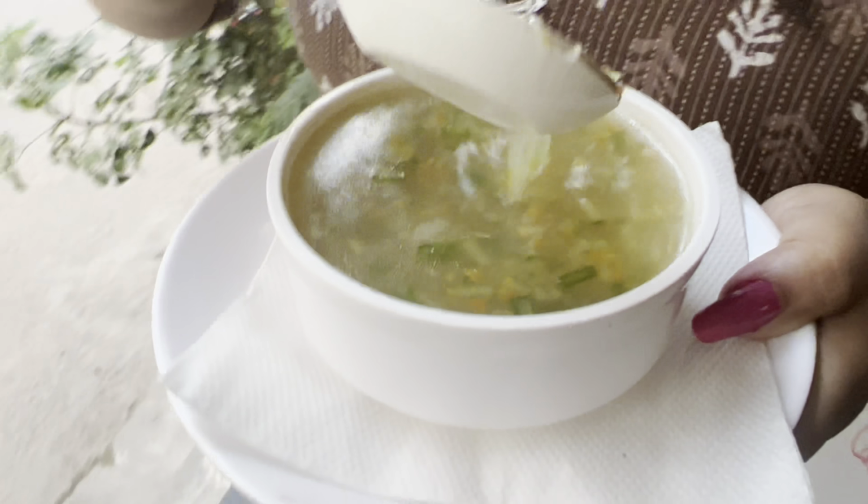Perfect. But I would have liked it if it was non-veg. It had some chicken, shredded chicken pieces in it. Veg amar khub ekta bhalo lagche na, but otherwise it is good. Next item in the combo is this noodles with chicken gravy. This is a Chinese combo. Looks great. Let's see how it tastes.